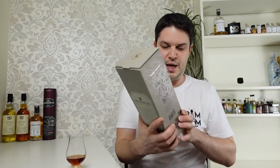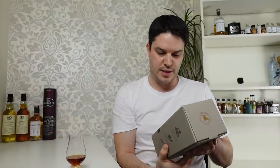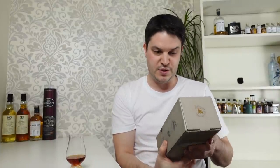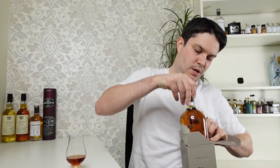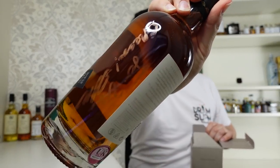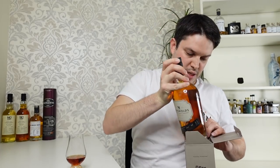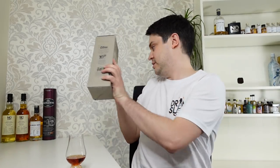Now this one, I don't think I will open. This is an inaugural release Cotswold. So this was the first whiskey that they released. It's a 2017. But if I show you this, I managed to get Dan Shaw, there you go, to sign this for me. So yeah, I don't think I'll be opening that anytime soon. I think maybe my grandkids might sell that and, hopefully, make a nice tidy profit.